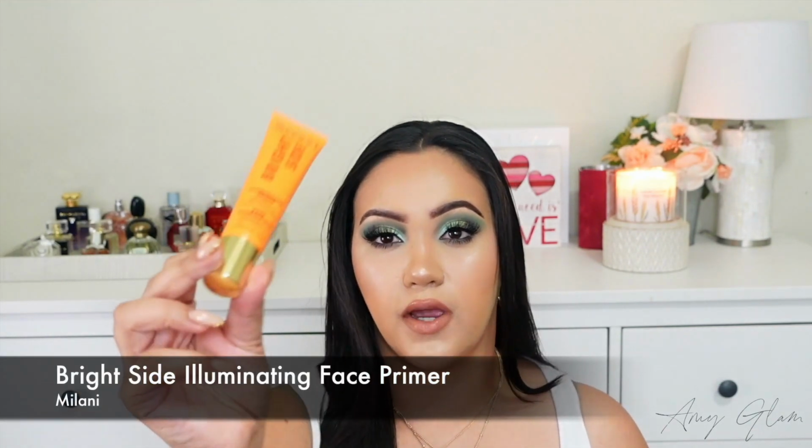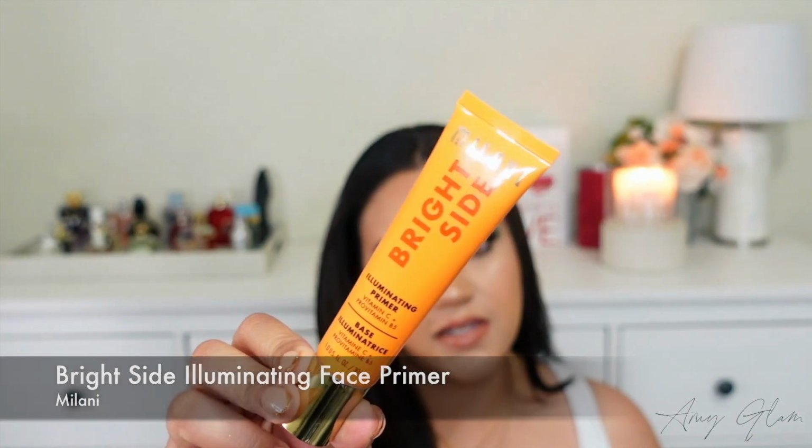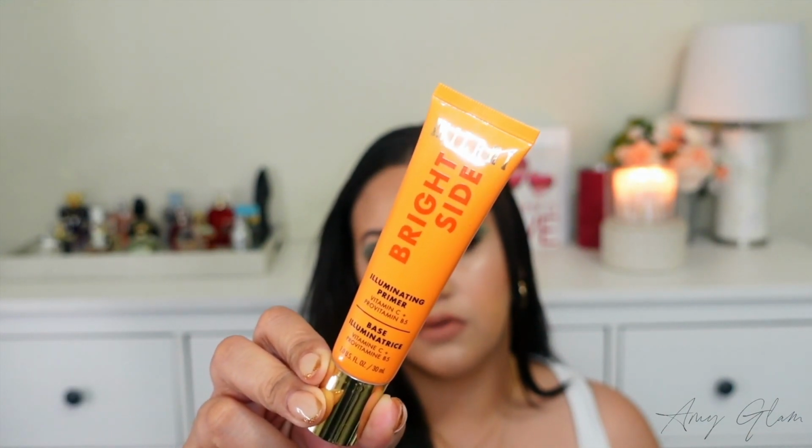The next primer that I got, and I got this because I was watching Juicy Jazz here on YouTube, and her skin always looks so flawless. Her makeup always looks beautiful, and she was recommending this Milani Bright Side Illuminating Primer. And this I did use, and it is beautiful. It just makes your skin look very hydrated, very dewy, and illuminated.